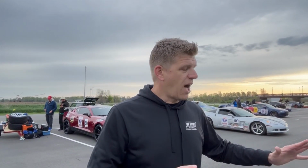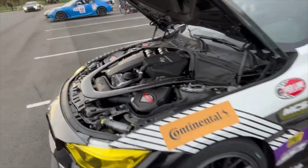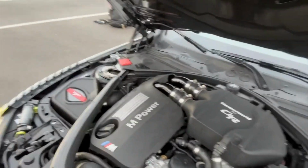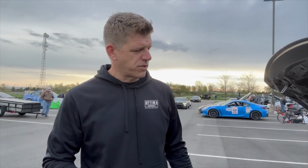Now, the other thing you see under the hood is the engine. Pretty stock looking, except for that big CNR intercooler. So it's key on this to manage temperature control. So we've got the CNR cooler, we've got cooling components. This thing has 6-7 heat exchangers in the front, CNR, CSF parts.